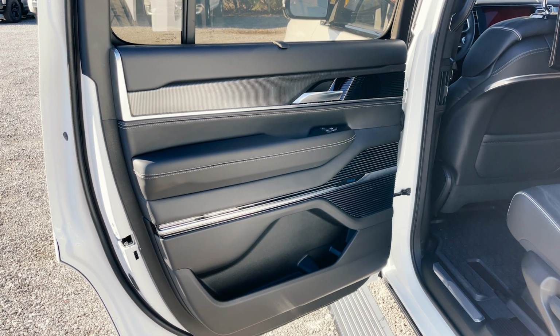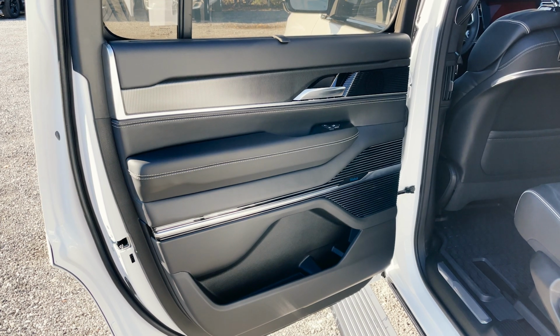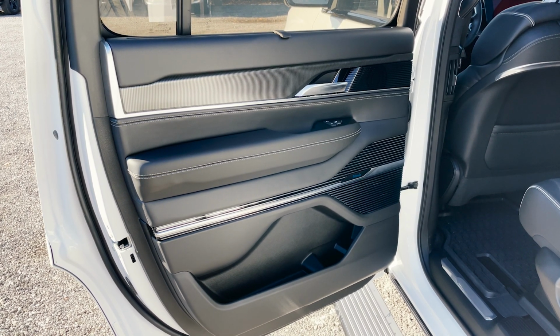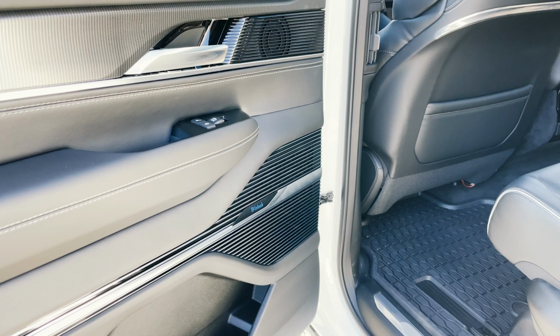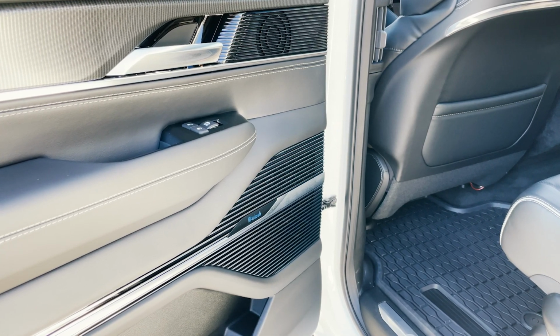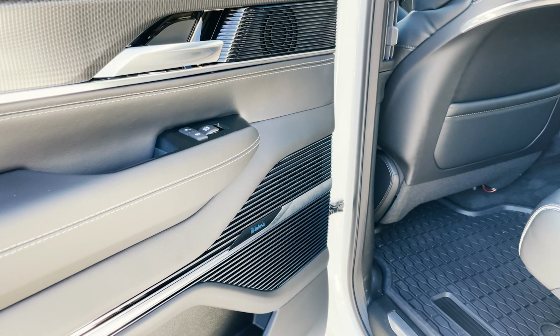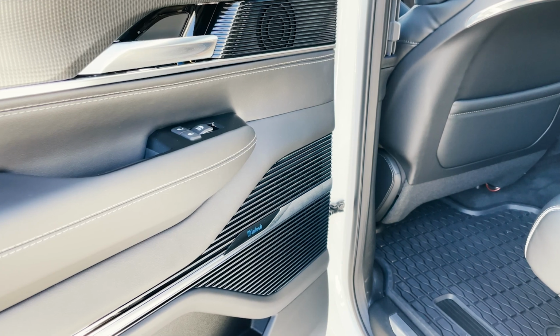And then you have your two speakers back here, which are McIntosh speakers. Now, without the Obsidian package, you're just going to get the McIntosh 19 speaker system because it won't be standard how it is on the Obsidian. However, you can still get the upgraded option, which will give you a 23 speaker audio system. Also at the back, you do have your manual window shades.